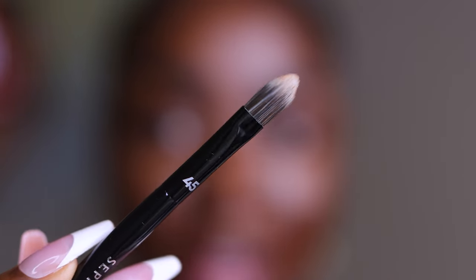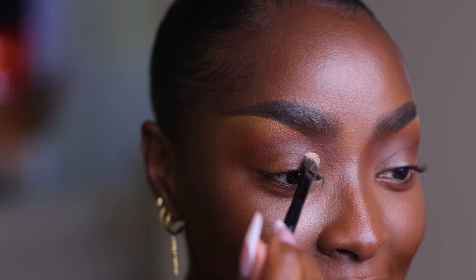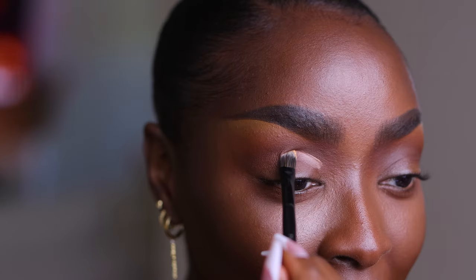This is a 445 brush. Nice and pointy and flat. Take some of the product. A little of this goes such a long way. Man, I have not done a cut crease in so long. Is this gonna go well or what?